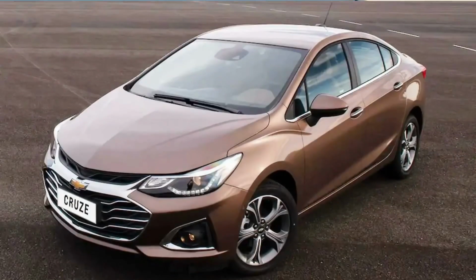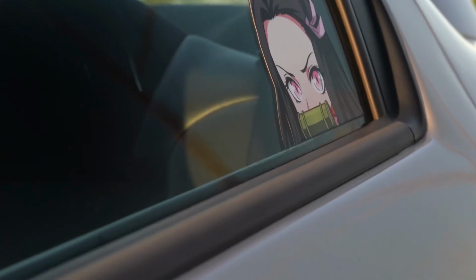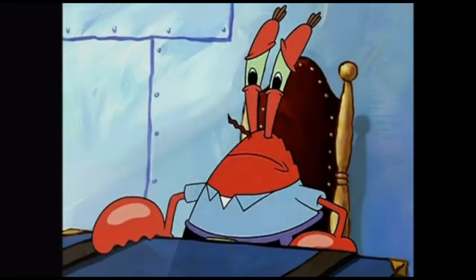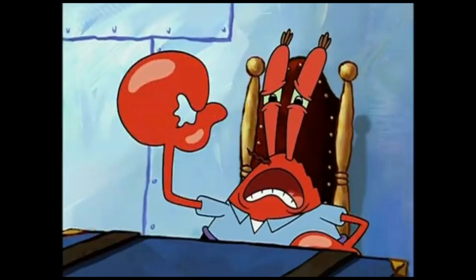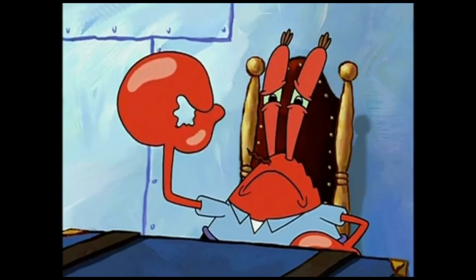rivals of the car, the Chevy Cruze and the Ford Focus, were also both no longer for sale in the United States, just further proving that in America we're slowly shifting away from cars and mainly selling only trucks and SUVs now, meaning we may never see a random commuter car rise to greatness like the Dodge Neon or the Honda Civic ever again. Oh, boo-hoo! Let me play a sad song for you on the world's smallest violin.